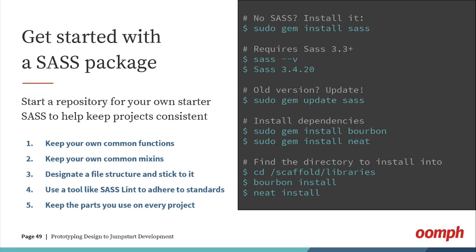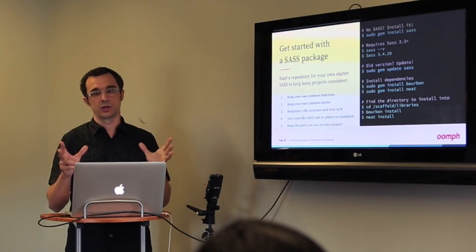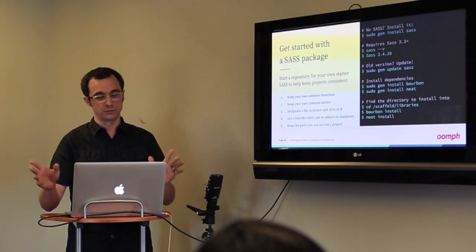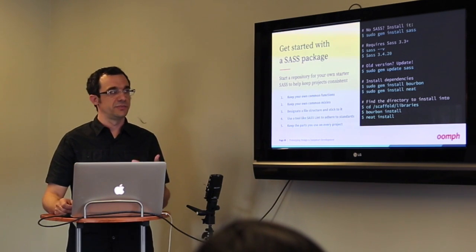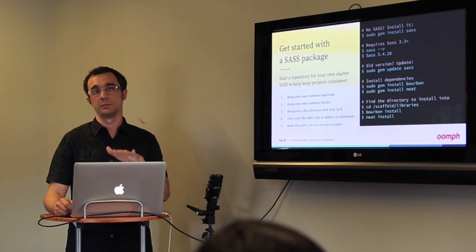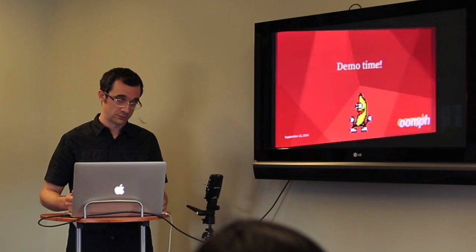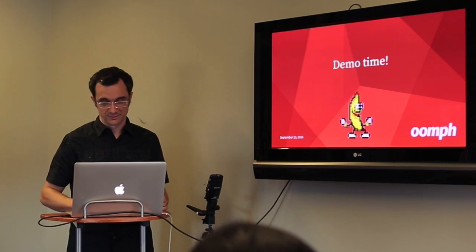So this is a way, at least for the front end team, we always know where things are, we always know how to get started. So I think between these two things, a prototyping toolkit and a kind of a Sass framework that you can just drop in and start playing with, that helps me or anyone else on the team start developing a prototype as soon as possible. So now, it's demo time.